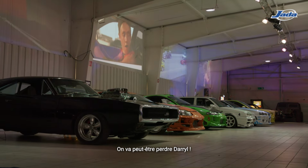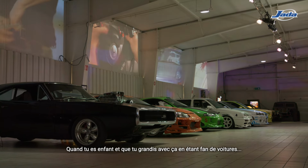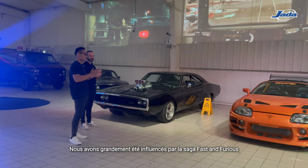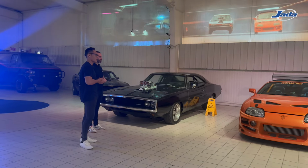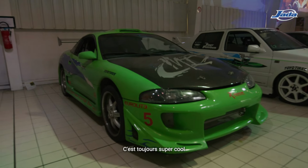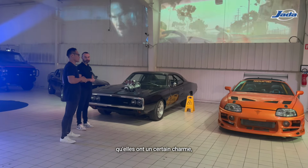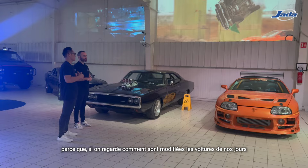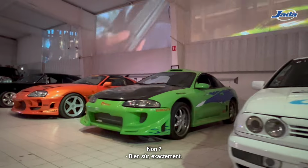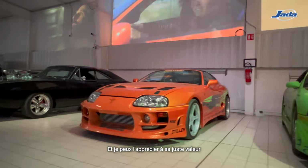But this section right here, we may lose Darryl. I love this section. As any car guy, growing up as a kid that got into cars, I was certainly inspired heavily by the Fast and Furious franchise. And to be in the presence of these replica movie cars is always so cool. I think it has a certain kind of charm, because as you look at how cars are modified today, this is kind of where it all started. So that part of it really hits home for me, and I can truly appreciate it in that sense.